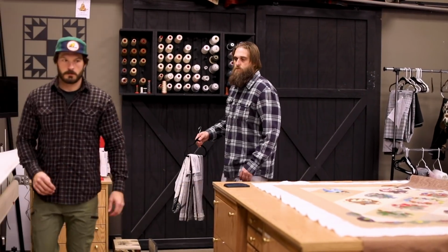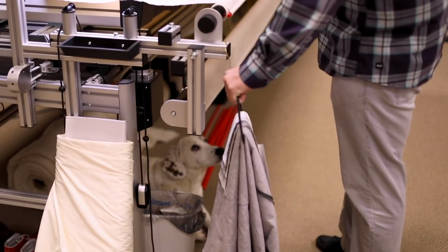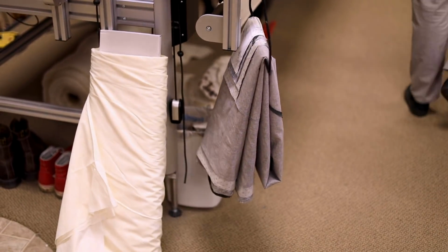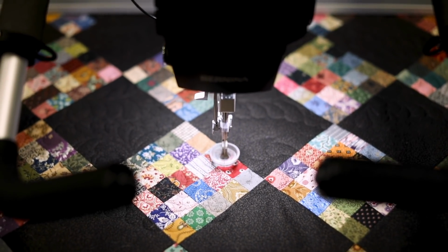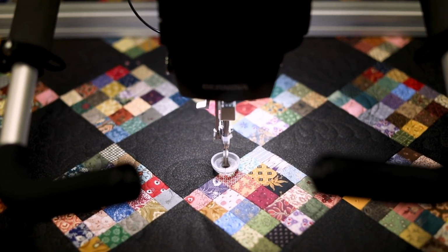So how many people do you have working here at Primitive Gatherings? So right now we have Tyler, Jake, and myself. We are all quilters. We have a couple other support people, whether it be in shipping, billing, and the panels, right? We can talk about the panels, but Amy helps us out making backs for our panels, which is a really exciting program.